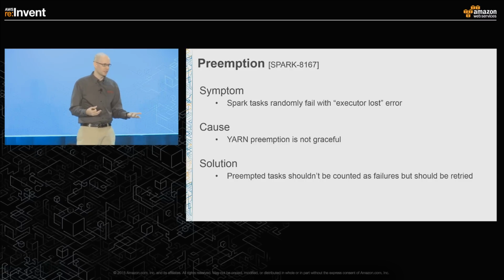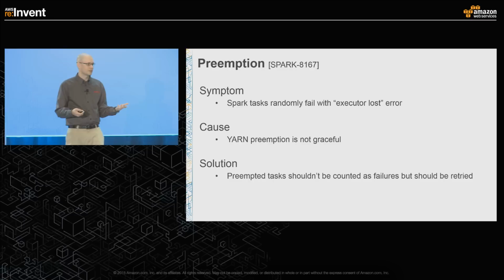So this started happening, and we realized that this is a particular problem because it needs to understand not just how Spark works, but how Yarn works as well. So this was taken care of, and the solution was to make sure that they understand that preempted tasks can be retried and should be retried.